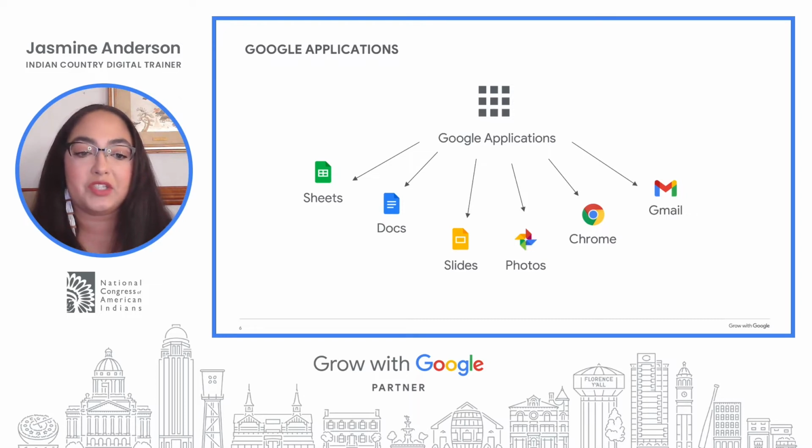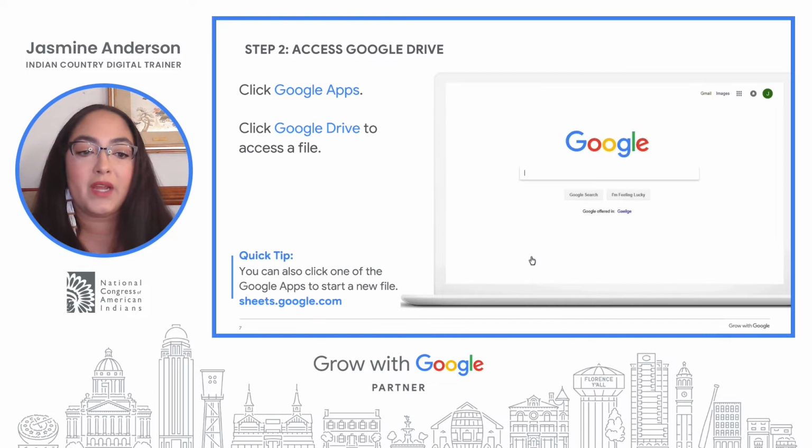lots of other applications. After you have signed into your Google account, you can use the Google Apps menu to move between applications. At the top right, select the Google Apps icon. From here, you can access all of the Google applications that come with your account. To better understand how to do this, the image on the slide indicates what the screen on the app launcher looks like and how to access Google Drive.